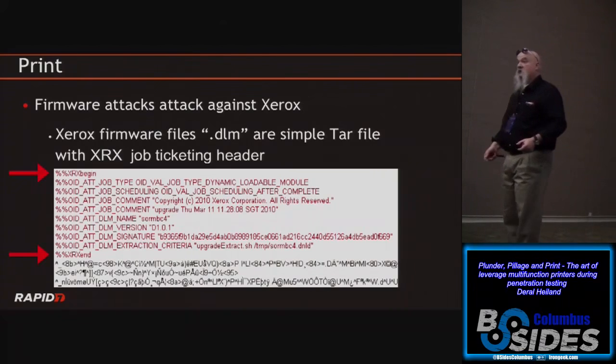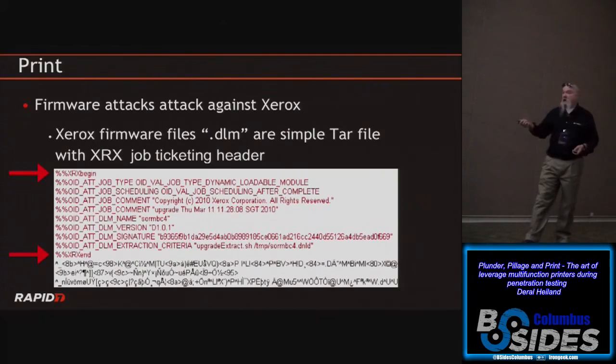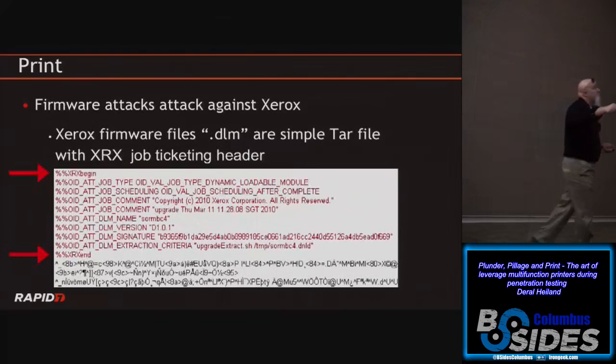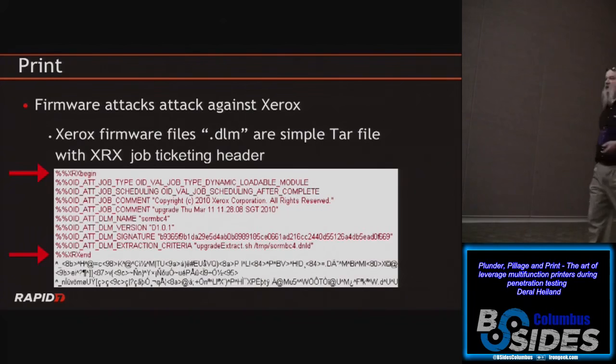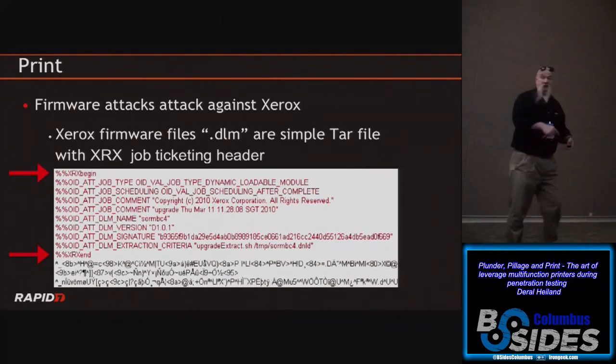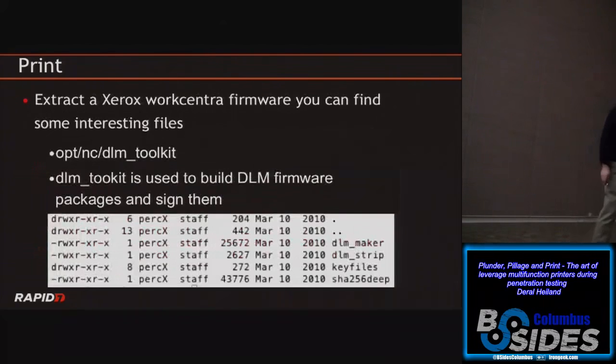Pretty high. Well, how do I get the firmware? It's pretty easy. You can go out and download firmware from Xerox. And it turns out, if you delete this header out of the file, this is nothing but a tarball. It's not packed in any way, shape, or form other than a gzip. A tar.gz. So just untarring it, you have the entire package and all the cool tools. Which is what I did.